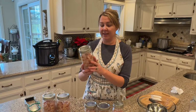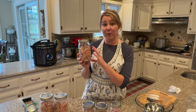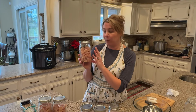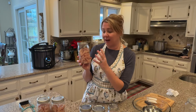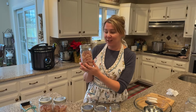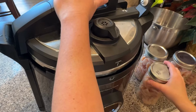All right, so you notice that we didn't put any water inside of this jar, but when we are done, it will be filled with some liquid. That is the juices from the chicken. It will cook in its own juices, and you'll see just a little bit of liquid. That is perfectly fine. So we're gonna put these now into the pressure canner just like they are.